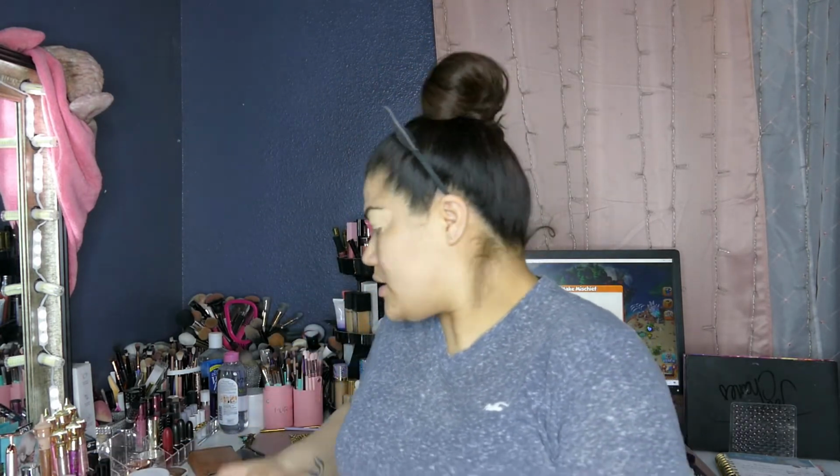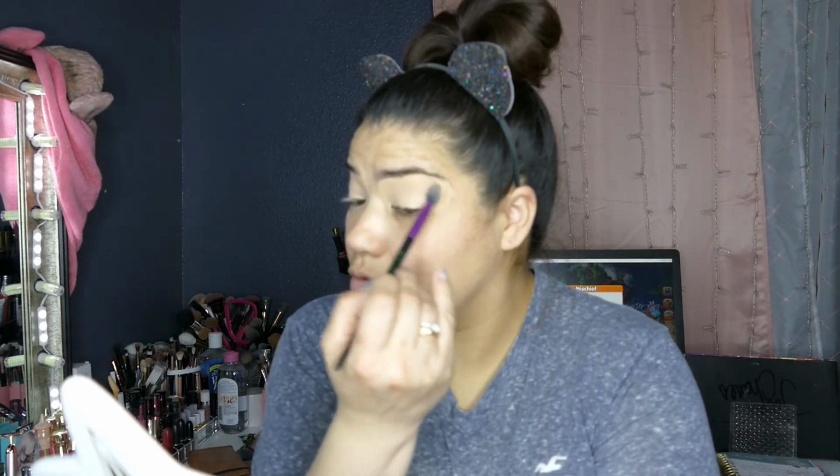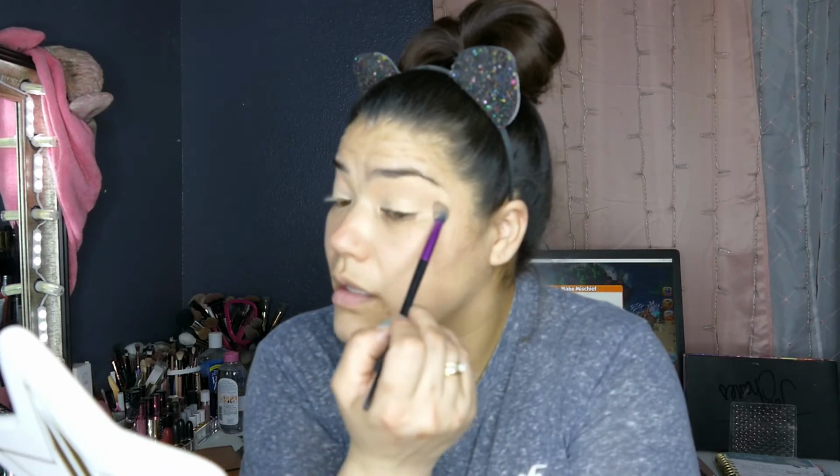So let's do that first, because that is going to go into my crease. Let's go into Blowout, and we're just going to go right up on top, and that's above my crease. And like I said, that's basically my skin tone color, so you really can't see it. But just know that I am putting it on. I'm just kind of trying to get this a little darker. So I'm building it up, just so you guys can tell it is on my lid.